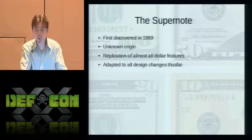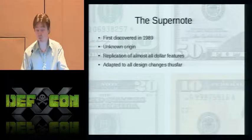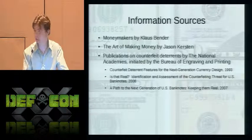I'd love to tell you more about this bill, but unfortunately information is very limited and often conflicting. But if I can find a sufficient amount of stuff, I'll certainly put together another talk on it.